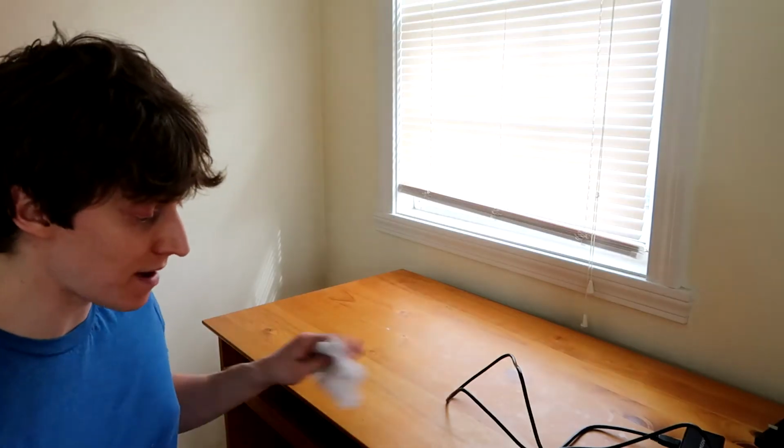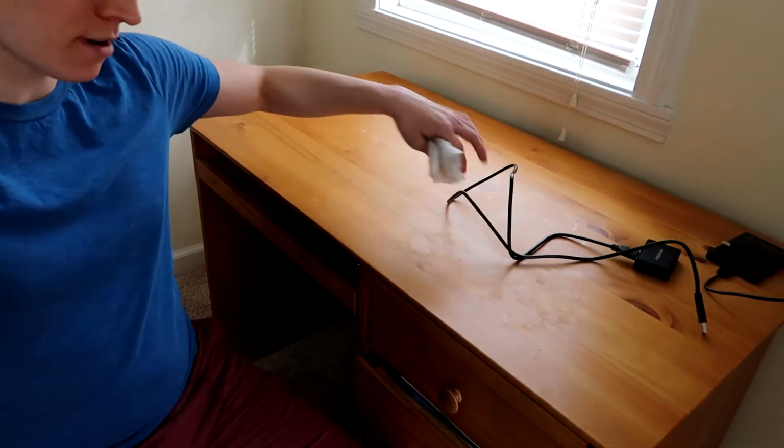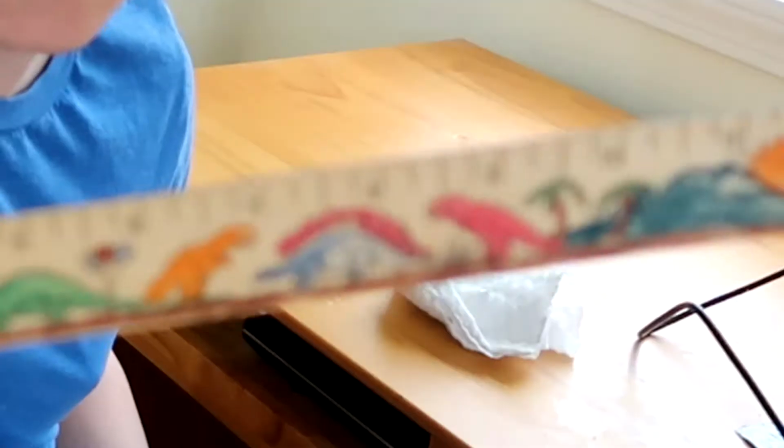I just kind of put everything back where it should go, and I dusted it, and now this is what you see. These messy cords are for videos and crap, but I'm not out of the woods yet. This is a lot going on in here. Look, I drew this ruler when I was a kid. I need to throw this out.